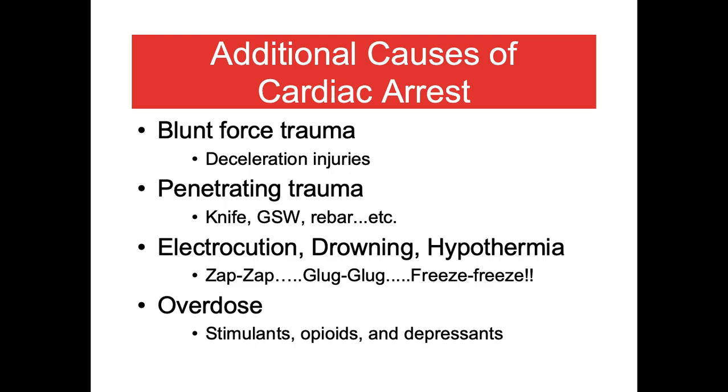When it comes to electrocution, drowning, and hypothermia, these are medical conditions as well as an overdose, and these patients get the AED attached. When it comes to the blunt force trauma patients and the penetrating trauma patients, because of the amount of internal organ damage to the heart, the lungs, and other organs in the mediastinum, we don't attach the AED because there's really no reason, because there's nothing to shock. Those organs have been damaged. Whereas with the electrocution, drowning, hypothermia, and overdose, and of course, myocardial infarction, their organs are intact. Unfortunately, the heart's not functioning well at this time, so we can attach the AED.